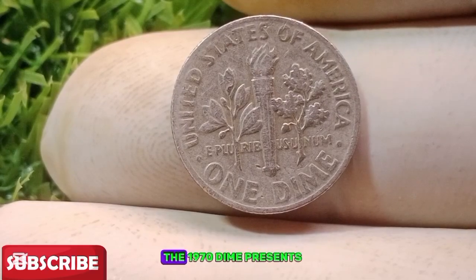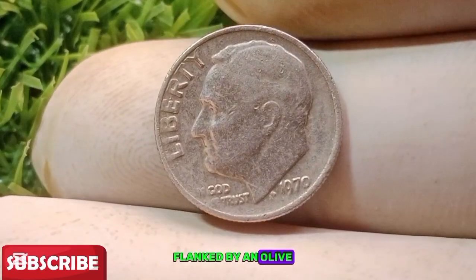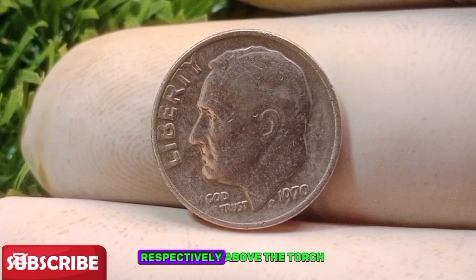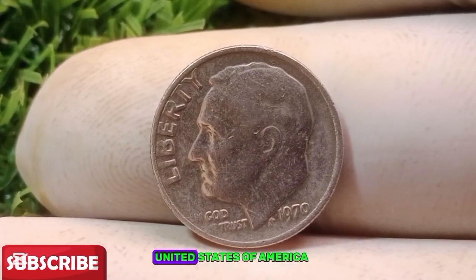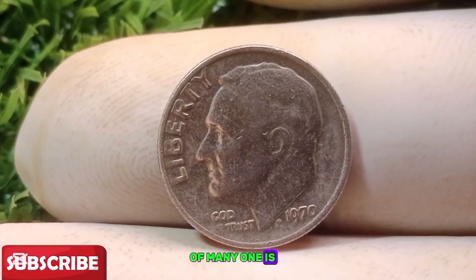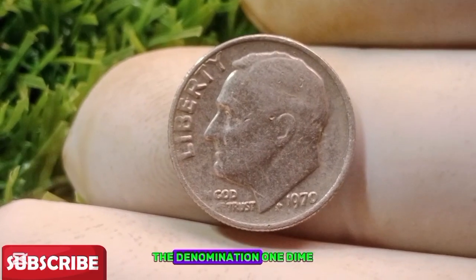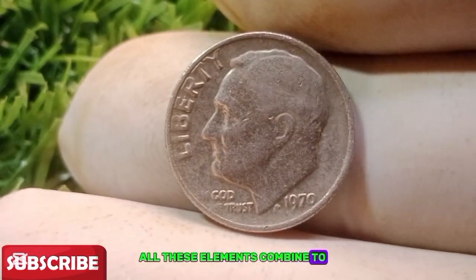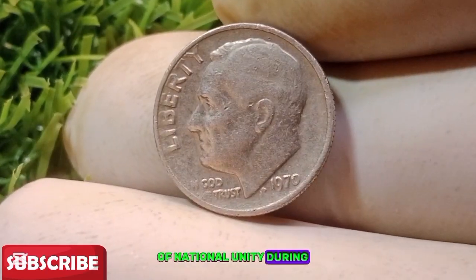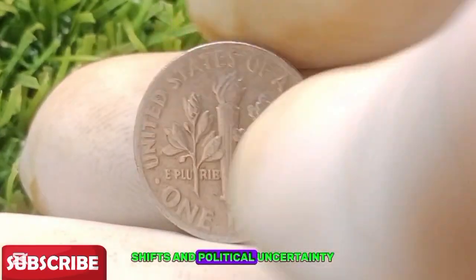The reverse side of the 1970 dime presents the classic design of a torch flanked by an olive branch and an oak branch, which symbolize liberty, peace, and strength respectively. Above the torch is the words United States of America, while the motto E Pluribus Unum, meaning out of many, one, is placed prominently in the center. Below the branches and torch lies the denomination, one dime. All these elements combine to deliver a powerful patriotic message and a statement of national unity during a period in American history marked by cultural shifts and political uncertainty.